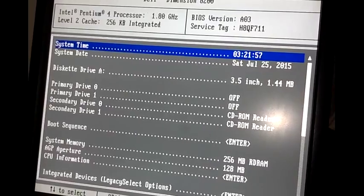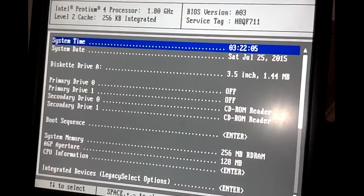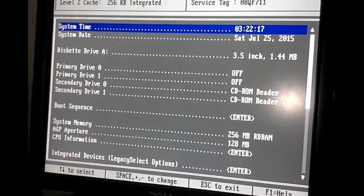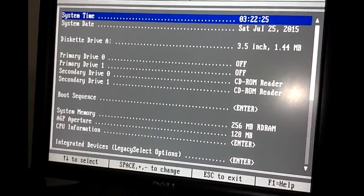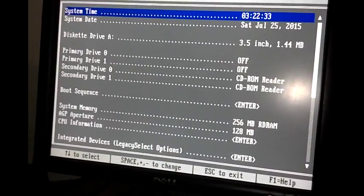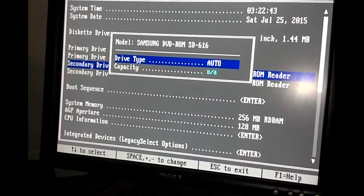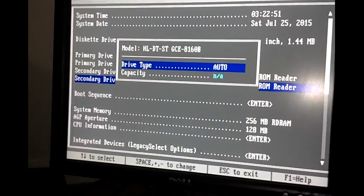This is the BIOS of the Dell Dimension 8200. As you can see, it's very early in the morning. This computer still has a functional CMOS battery. There's nothing wrong with the receptacle that the CMOS battery sits in. It's a problem that occurs on some of these older Dell Dimensions. No hard drives. DVD-ROM. CDRW, I believe.